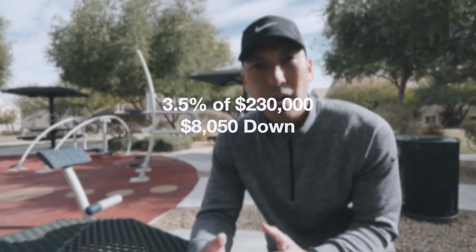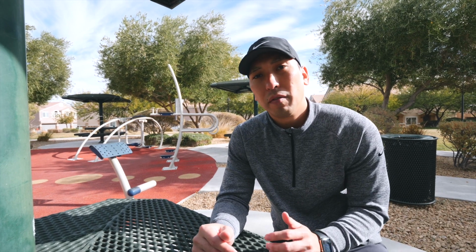Now you do have closing costs that also get involved in purchasing the home. That's where having a good real estate agent can benefit you, because they will negotiate those closing costs to hopefully get the seller to cover either a portion or all of it.